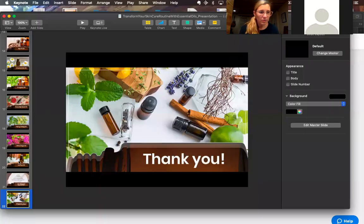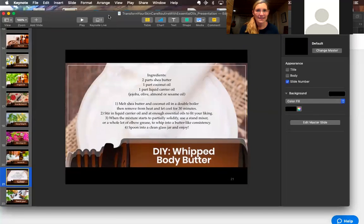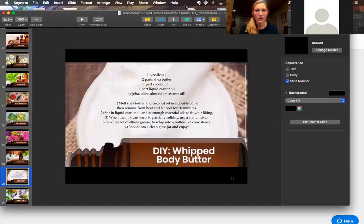Okay, here we go. I'm going to go back to that body butter so you can screenshot that if you want to. And in just a moment, I am going to stop sharing and stop recording. And then if you have any questions, we can just open it up to questions and answers. Or if you have questions about something else, I'm open for that too. But for now, I'm going to stop the screen share and stop the recording. And we can go from there.